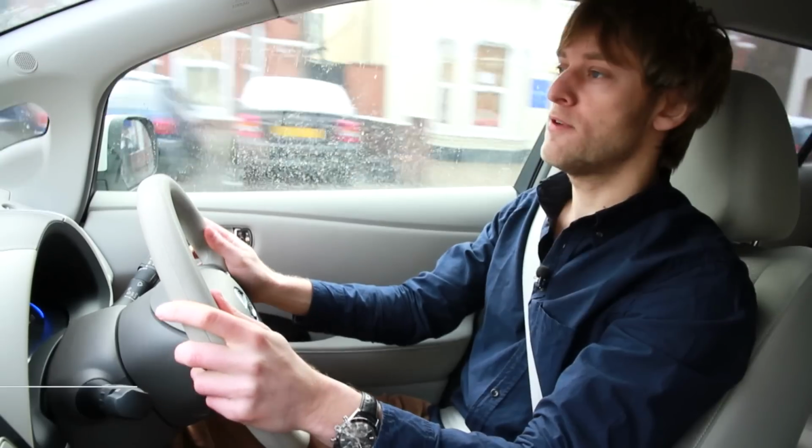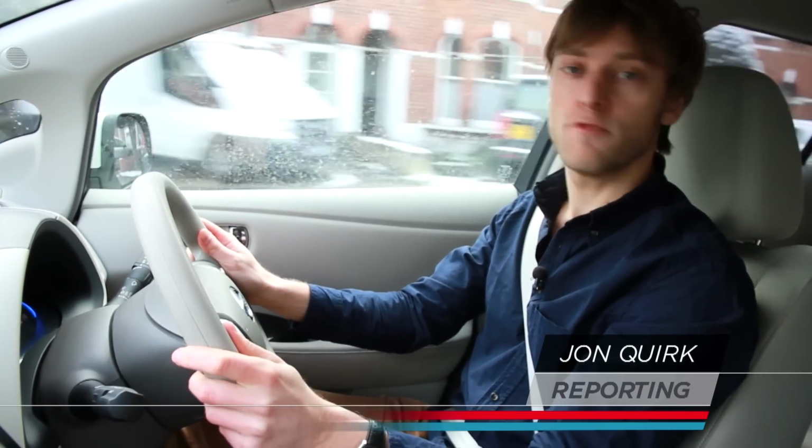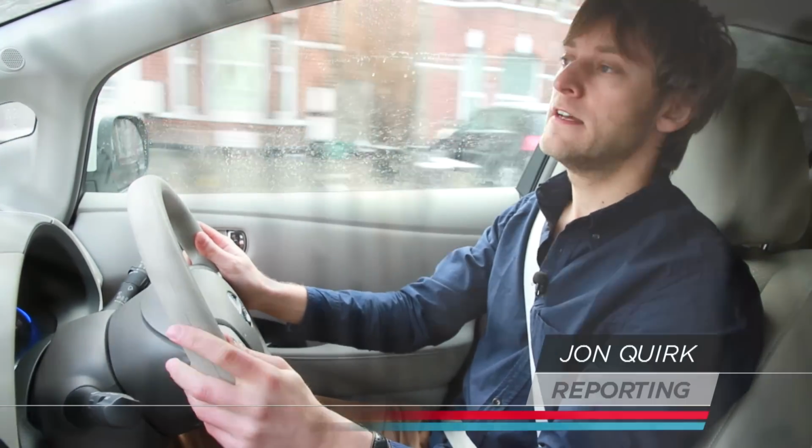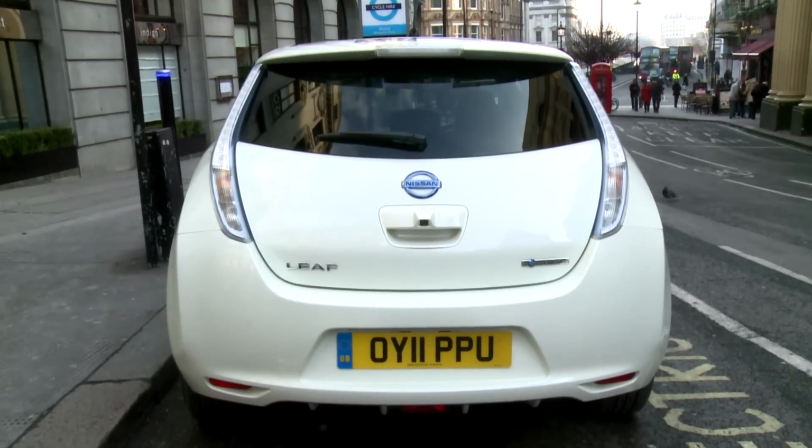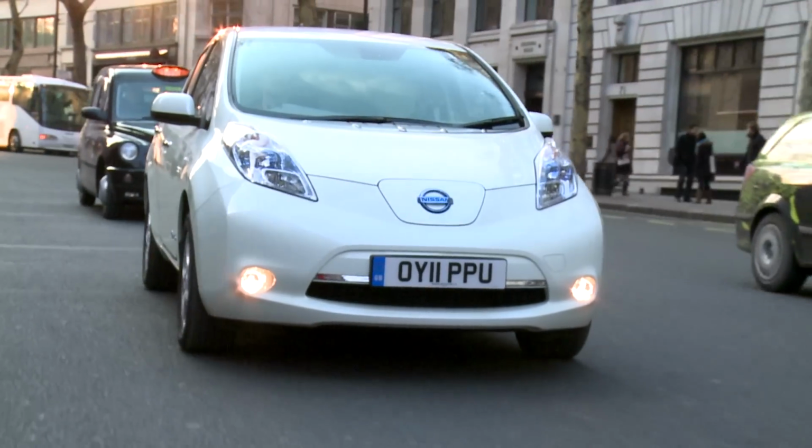You can't not be impressed by how many times Nissan has reinvented the cars we drive. The Qashqai, the Juke, the Cube. Nissan really has a habit of inventing cars we didn't even know we were waiting for.